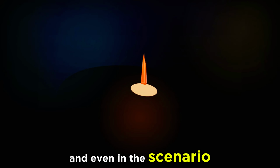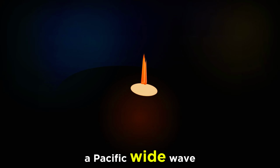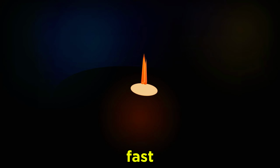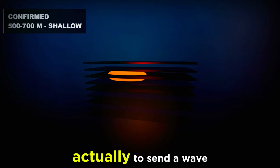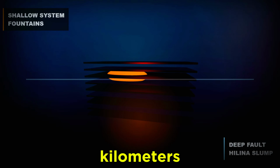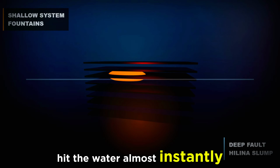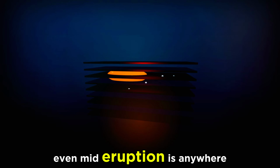And even in the scenario where a landslide did happen, the physics still don't support a Pacific-wide wave. Landslide-generated tsunamis lose energy fast as they travel across open ocean, exponentially, actually. To send a wave with real destructive force all the way to California, you'd need hundreds of cubic kilometers of rock to detach and hit the water almost instantly. Nothing measured at Kilauea right now, even mid-eruption, is anywhere near that scale.